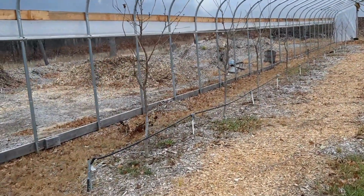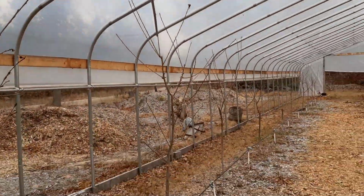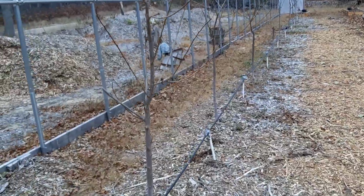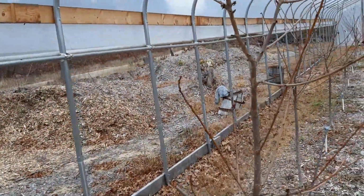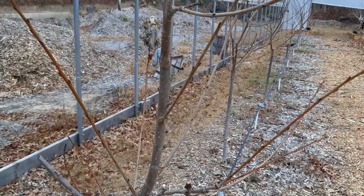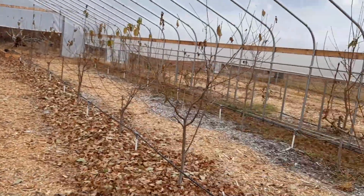Okay, let's walk in here. Like I said, as you can see, the trees, as far as branches and everything, are looking really good. There's a few things I've been going over as I was out here yesterday, checking to see what has to be trimmed on these, just to show you a few of them. Like right here, this one has to be cut out of there. It's a sucker, so we have to get rid of it.